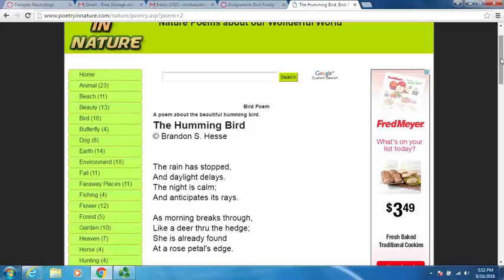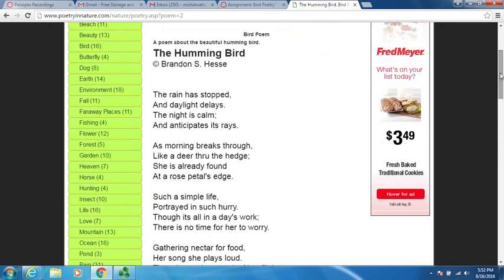I want to talk about the pieces of poetry, and then I want to connect it to something that we learned in our lessons today, which was the importance of birds. So I want to look at some bird poetry. All right, let's just read through. I just Googled birds and poems and came up with this poem.